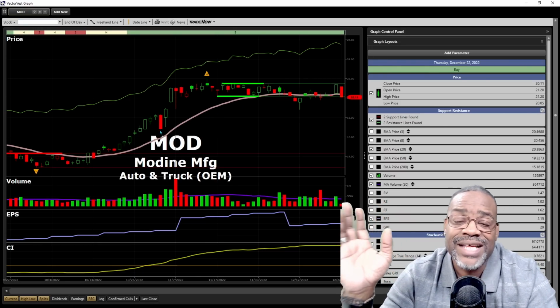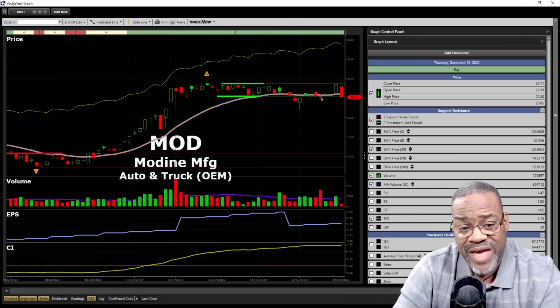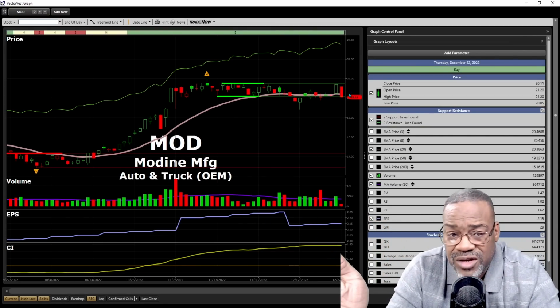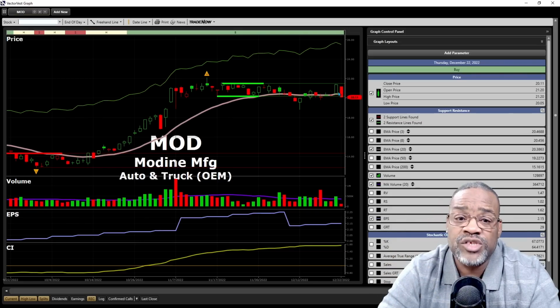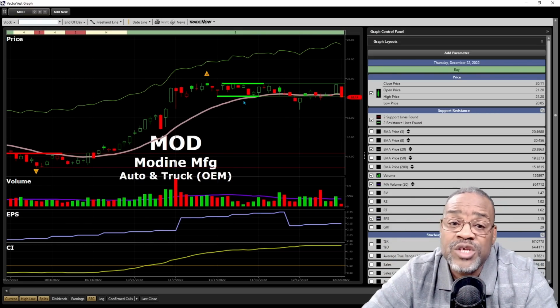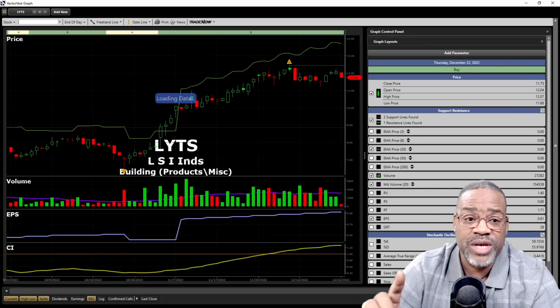Modine, look at this. Love the equity curve, consolidation, below the value. Earnings is popping down a little bit. CI still looks good. Right now, it's doing two things, closing below the 20-day exponential moving average and closing below this most recent level of support. I would not think about keeping this as a swing trade.